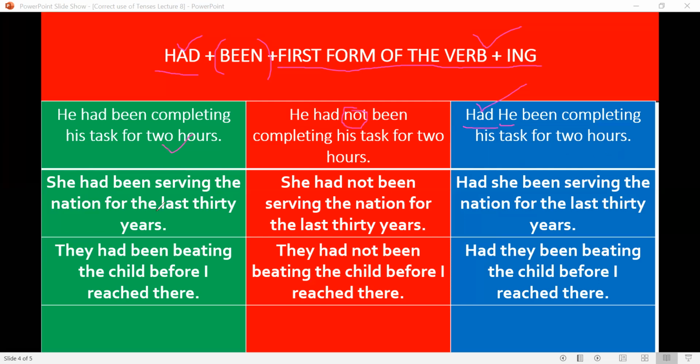She had been serving the nation for the last 30 years. She had not, mark not, it's placed between had and been. Had not been serving the nation for the last 30 years. And interrogative, had she been serving the nation for the last 30 years, had is placed before the subject or at the start of the sentence.